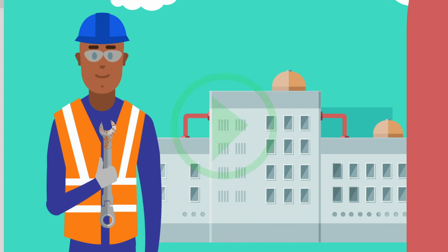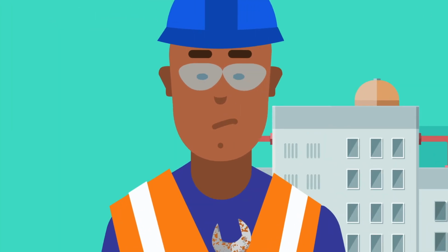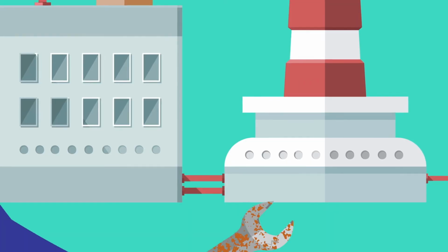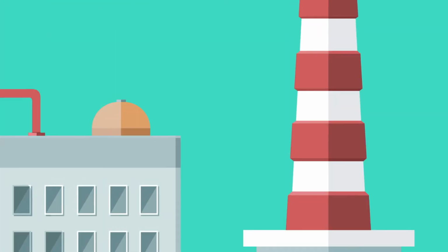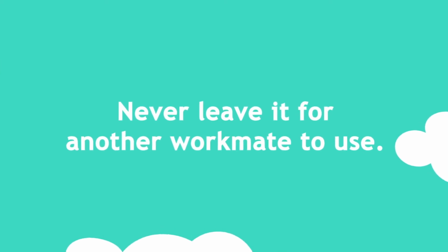If you have any concerns at all toward the tool's appearance in terms of its current condition, stop. Don't use it. Report it and remove the tool from the area. Never leave it for another workmate to use. Then go on to select another in its place.